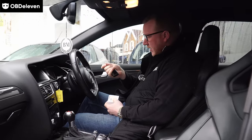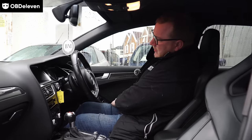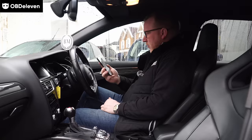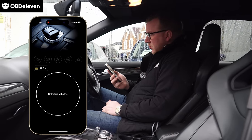Very handy for a car trader like myself. All we're gonna do is plug that into the OBD port down here. In that goes. And then we're gonna connect to the OBD VAG app. Right, it's currently detecting our vehicle. I wonder if it'll come up saying A4 or RS4.